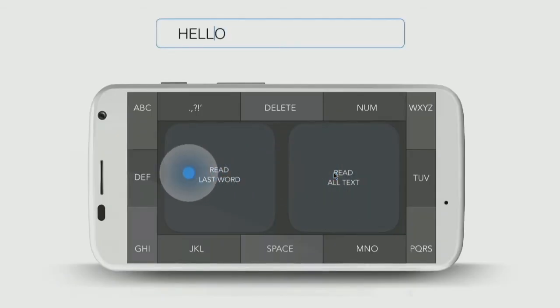Cursor left editing hell. Cursor left editing H-E-L. Cursor right editing hell. Cursor right editing hello.